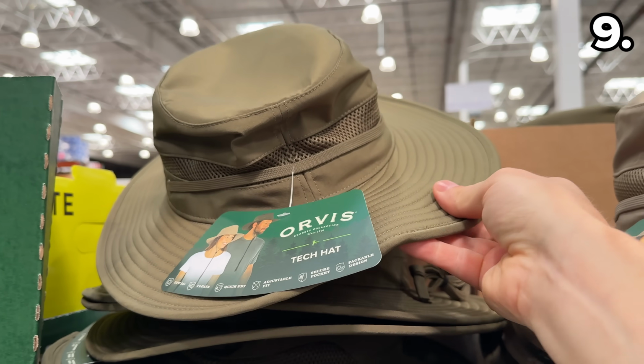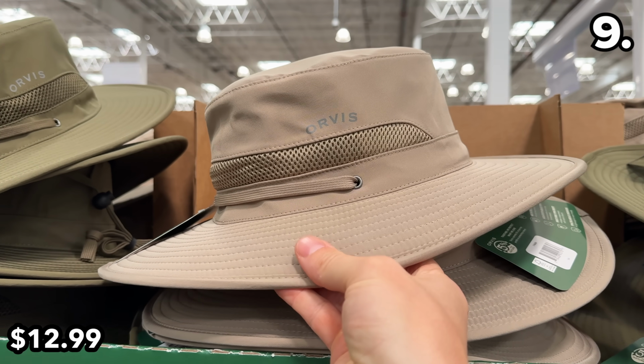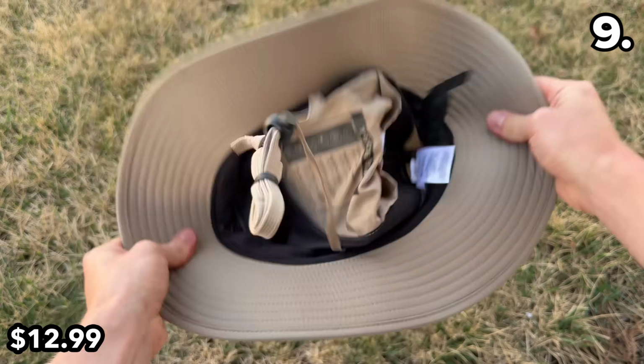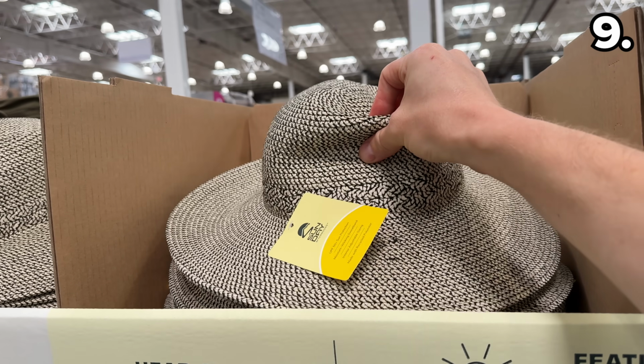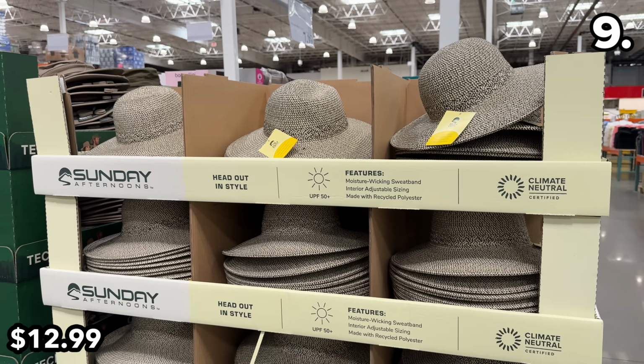From the Orvis brand, these UPF protected men's outdoor hats are brand new at $13. They float in water and even have a hidden pocket if you need to store an ID or credit card while on the go. With more of an elegant design, these ladies' wide brim hats have an adjustable sizing on the interior and an accessible price of $13.